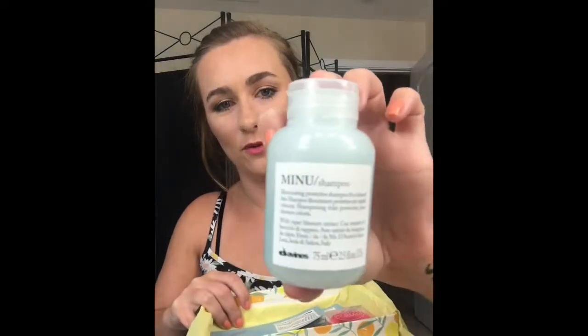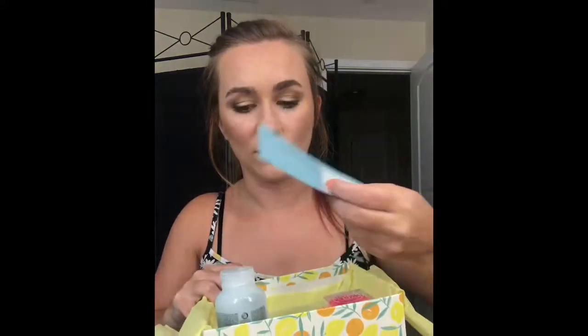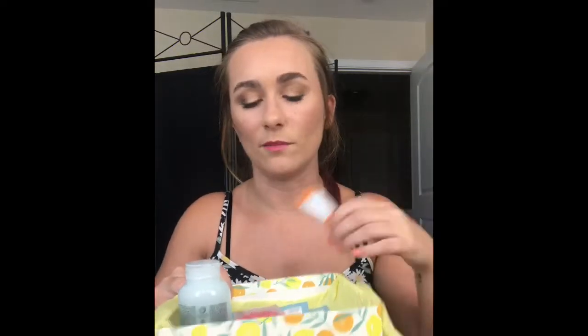Here's a shampoo. It smells like medicine. And they have a hair serum and conditioner from the same brand. And it may be awesome. Let me preface with that. It may be awesome, but I don't like the smell. Another moisturizer sample, and I'm like, quit sending me skincare samples. I'm not changing my routine to try a sample this big and have my skin go, wow, what'd you do to me?